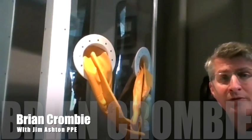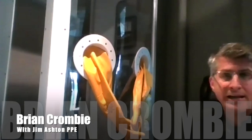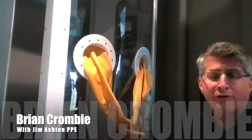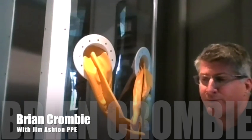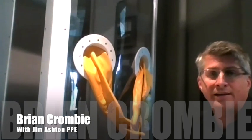We can add a positive pressure option to it by skirting in the back, so that we can have a completely PPE-free experience for the provider, or in a clinic where you're doing multiple tests in rapid succession. That's a nice, comfortable environment for the provider. In a clinic where you're not doing quite as many tests, then you can do just the three-sided booth without the positive pressure, and still eliminate the change between tests.